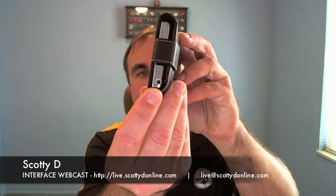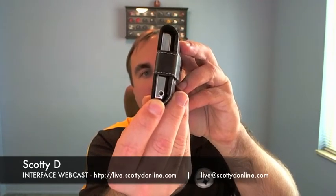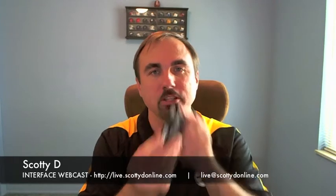This is an iPod Classic, and you can see the headphone jack right here. That's going to be how I can transfer the audio signal from my device into my car. Now, there are plenty of other ways to get it into your car, but when you're going through your aux jack input, the headphone jack is going to be your best friend.